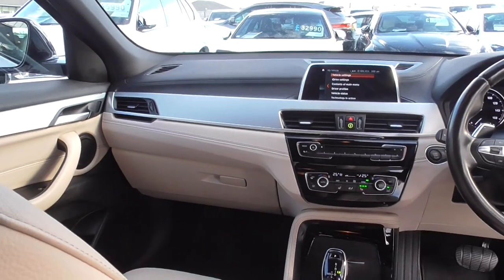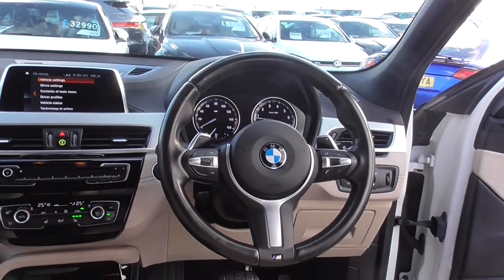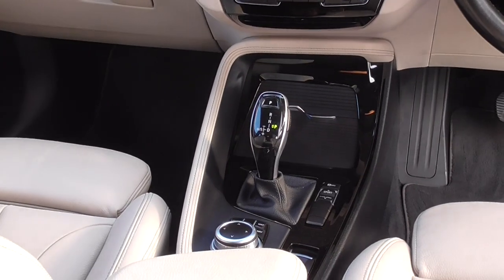Then looking into that cabin, looks fantastic. We've got the M Sport steering wheel, the newer style infotainment system. We've got that lovely gear shifter. So let's go through to the driver's seat.